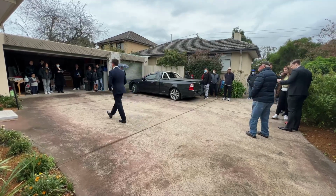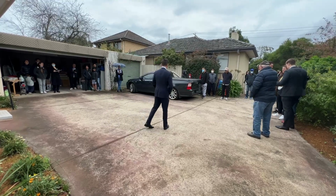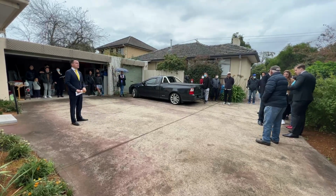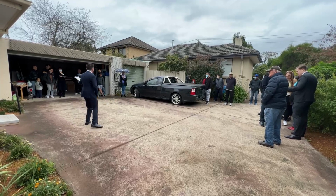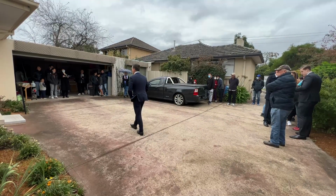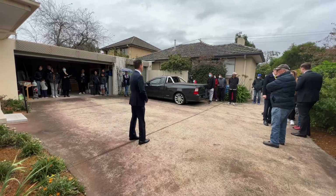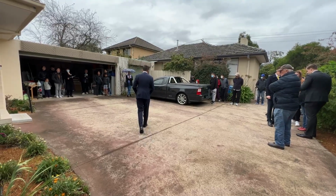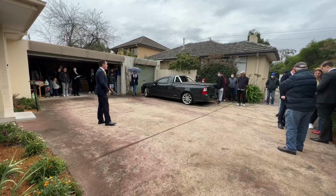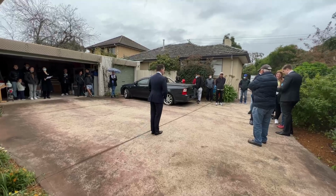$1 million and $20,000. $1 million and $21,000. At $1 million and $21,000's the bid. $1 million and $26,000. $1 million and $30,000. $1 million and $31,000. My right. $1,031,000.